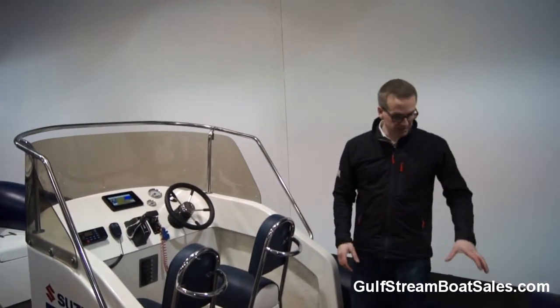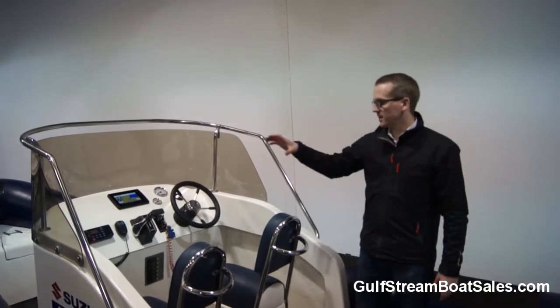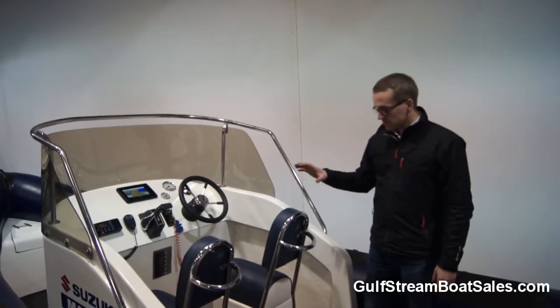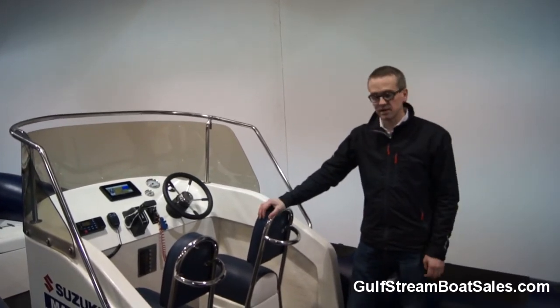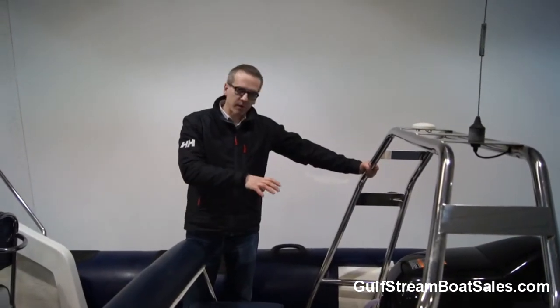Anybody sitting back here, even if you're sitting in this seat here, you're not getting buffeted by the wind and stuff. That's taking the brunt of the elements. So it's all in, condition wise, as you would expect with the boat having only done 30 hours, it looks virtually like brand new. Just taking a quick look at some of the bits and pieces of equipment back here.